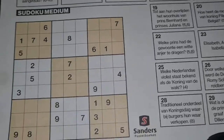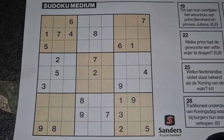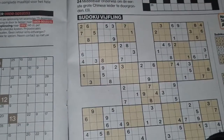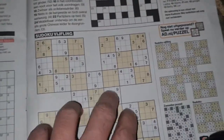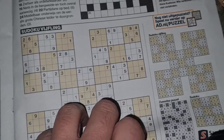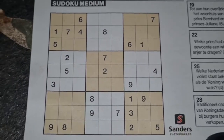We have only here one regular Sudoku, and this one is a medium Sudoku. On the previous page there's also a quintuplet. I stopped solving this because it takes me too long, more than an hour to solve, so I only place a PDF link for the quintuplet lovers. You can download the PDF link, but I will only do the medium Sudoku.